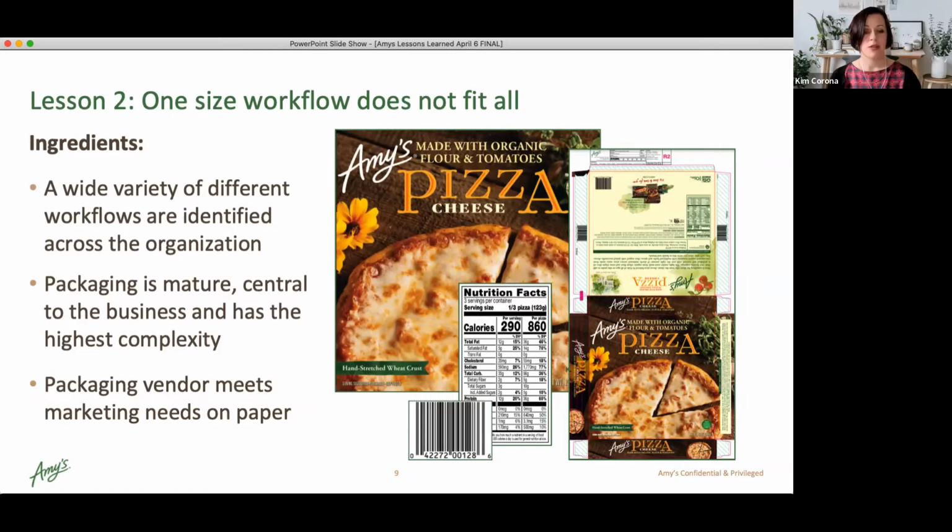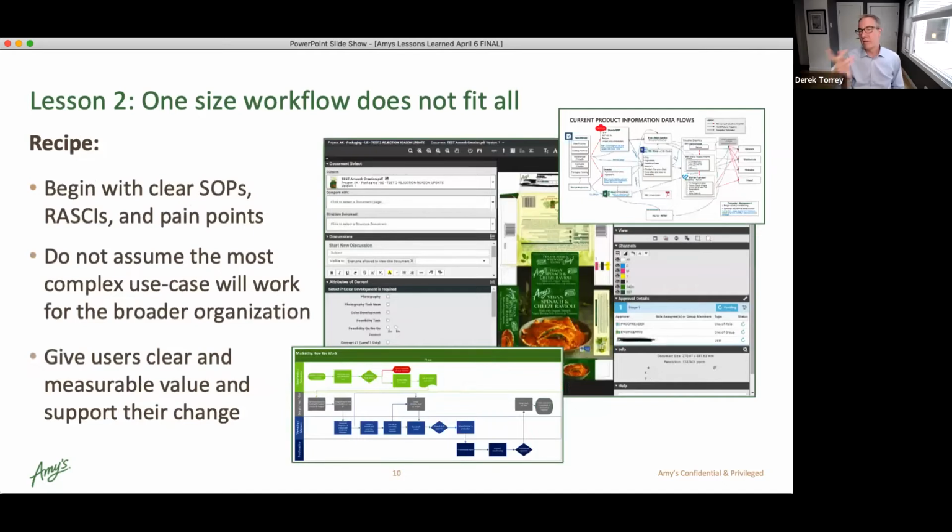Yeah, and the tool we started with wasn't robust enough for marketing or for packaging projects. The tool that is robust enough for packaging projects is now too robust for marketing projects, and it's not agile enough. So, okay, the ingredients were there, and what do we end up with? What are our lessons, or our recipe?